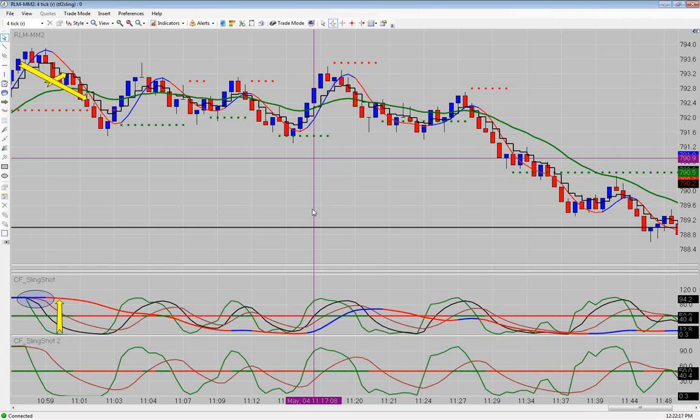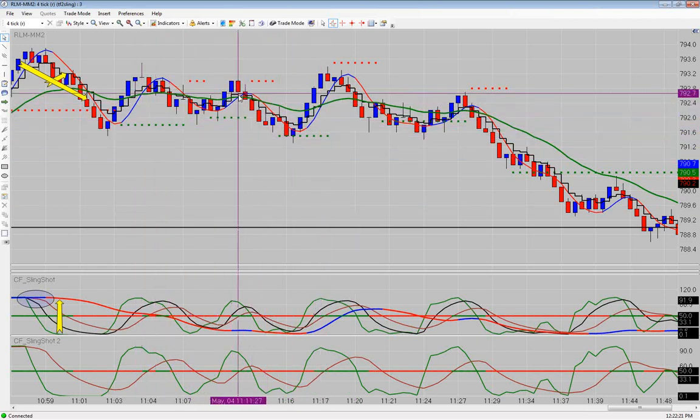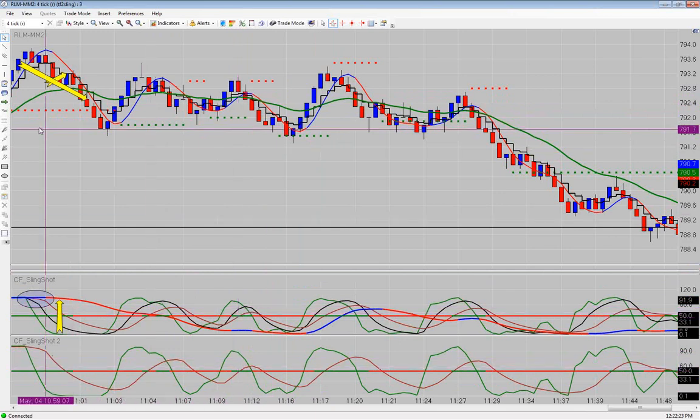But the same thing applies. The same rule applies. Okay. I didn't take any more trades in here. There were more opportunities. Right here you can see there was bearish divergence right here.